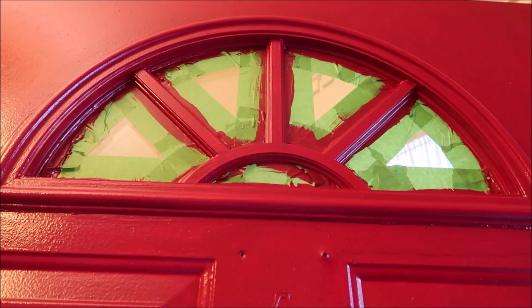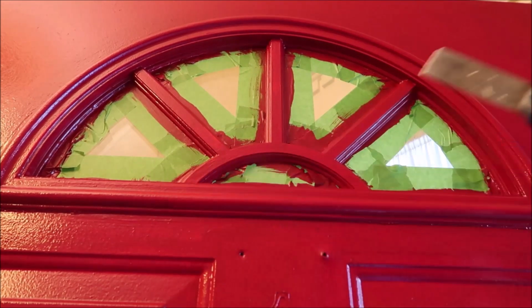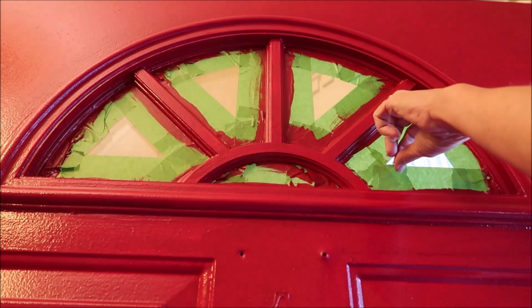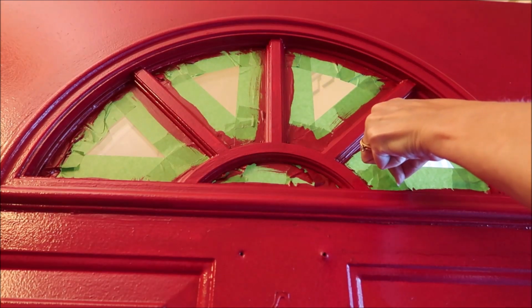So I have let this dry for several hours, and we'll see if the tape comes off clean. I do have this little paint scraping tool because I don't want to pull any paint off, but we'll see. I may need it, may not.